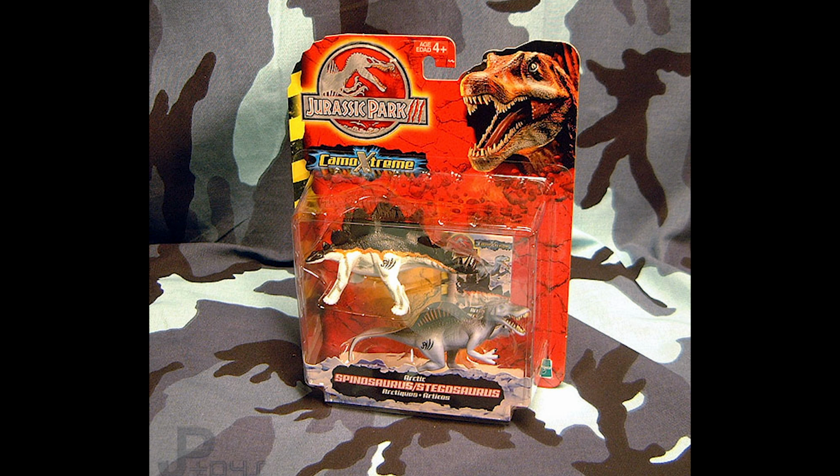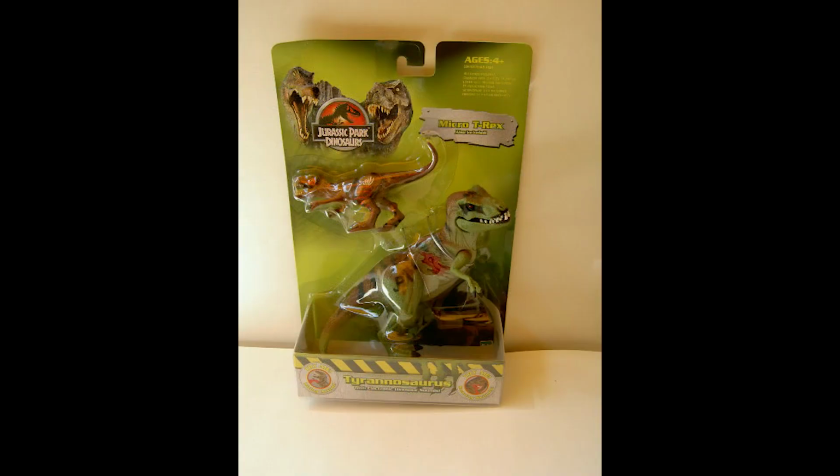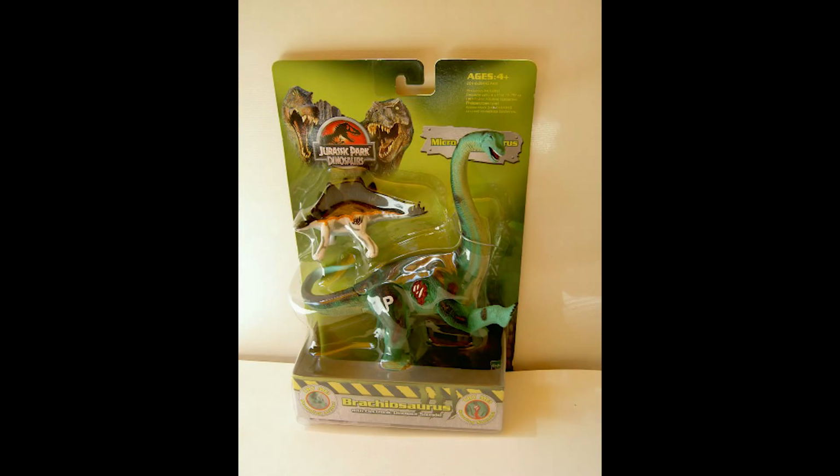And especially the repacks for the 2-pack figures, which are actually the first ones to be a 2-pack. And for the electronic dinosaurs, these are really cool. One of them I wish I had, one of them I own. That T-Rex I really wish I had because it looks pretty nice. The Micro T-Rex is a repack of the Lava T-Rex. The Micro Stegosaurus and Brachiosaurus are repacks of the Arctic Stegosaurus we saw earlier.